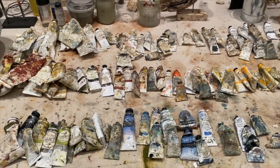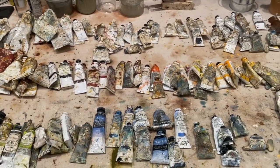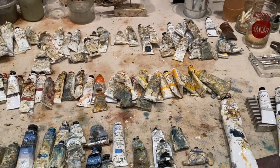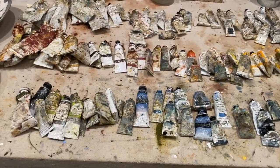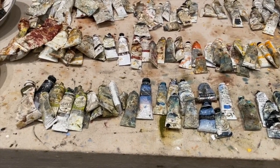Top row is neutrals: whites, grays, really dark grays, warm grays, cool grays, all of the Portland series from Gamblin. The middle is warm colors: reds, oranges, yellows. Bottom starts with some warm greens, then into cooler greens, blues, and really light blues.